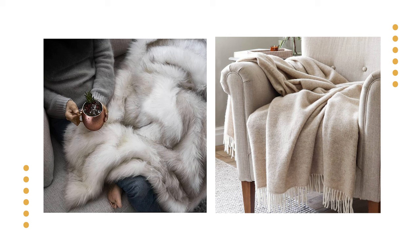Mix cushions of different sizes to help you sit comfortably in different positions and choose pillow covers that are soft to the touch. Cotton, linen, and velvet are great choices. Patterns or colors can add visual interest and complement the nook's decor. For throws, you can use materials like wool, fleece, or cotton to provide warmth and comfort. For a luxurious touch, consider materials like cashmere or faux fur.